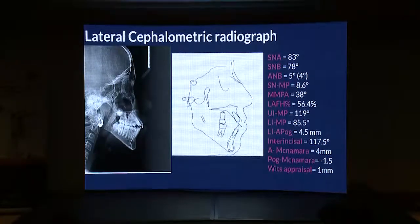in relation to the MMBA, because when you have a high angle case, the lower incisors tend to retrocline a bit and become in a normal range to compensate for the downward growth of the case. And they were proclined to compensate for the class 2 discrepancy of the case.